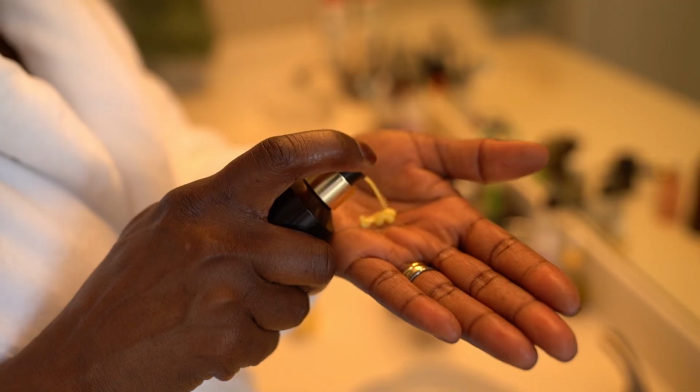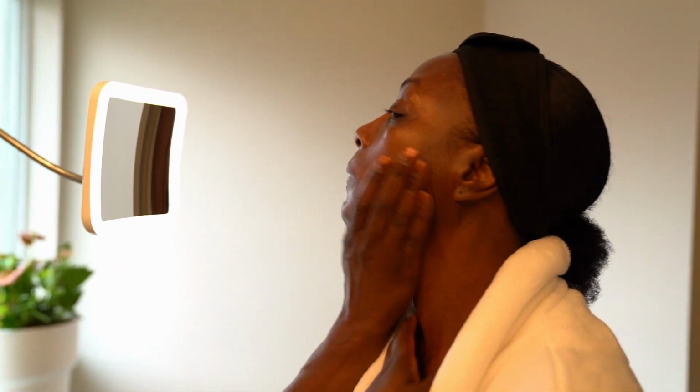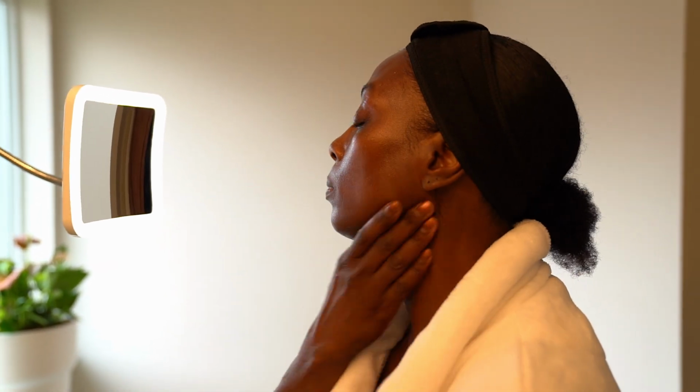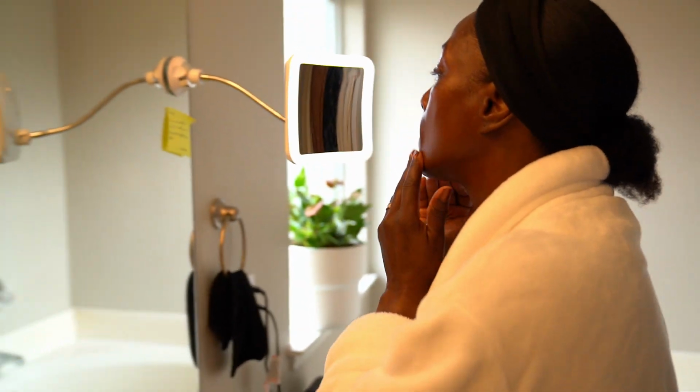This is the vitamin C serum from Medicube. I'm really, really loving this product. This is my second bottle. I like the weight of it. It feels very substantial. I like that it didn't have a lot of fragrance in it. It smells very, very natural, and it's thick, and I just love the way it feels on my skin. It feels very nourishing.